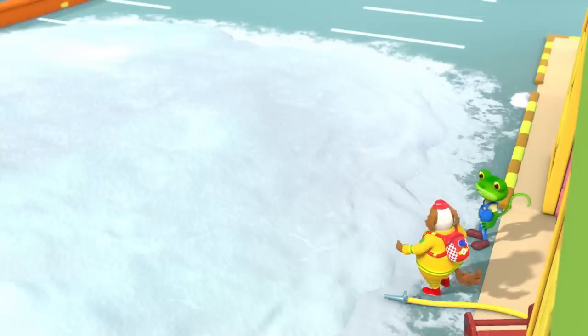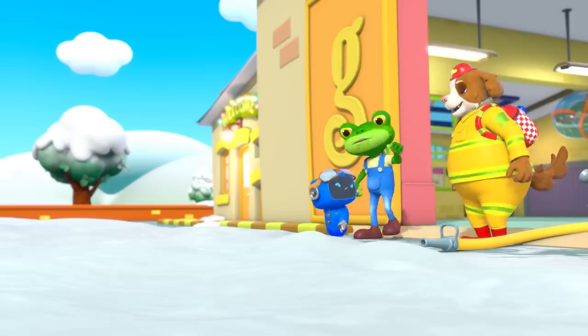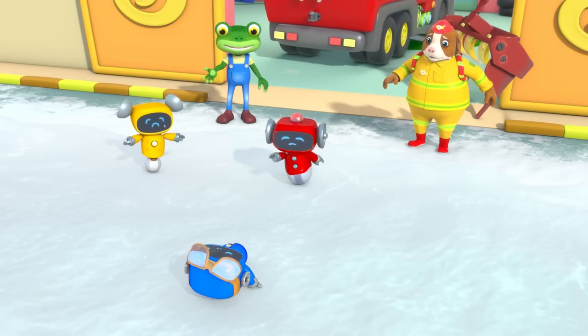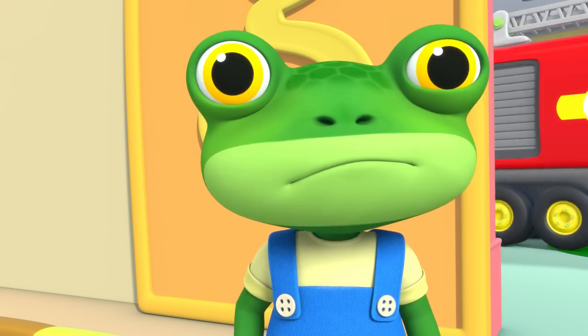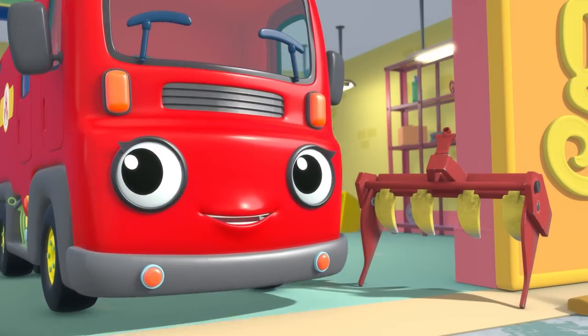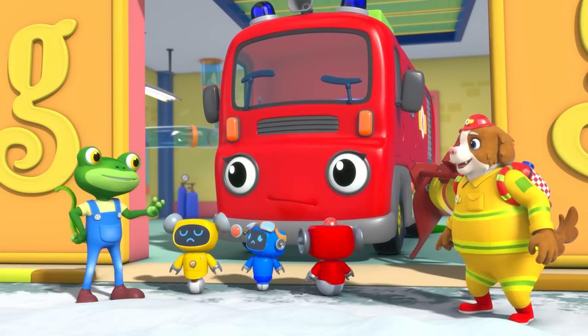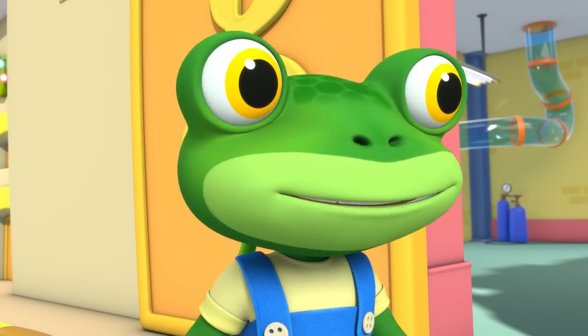The water from the hose has frozen! Careful, Blue! It's not an ice rink! The ice is too bumpy to skate on. How can we make it smooth and safe? Aha! I know how to make an ice rink. We'll turn Fiona into an ice resurfacer!